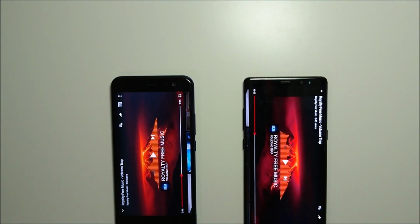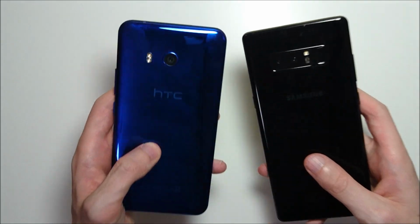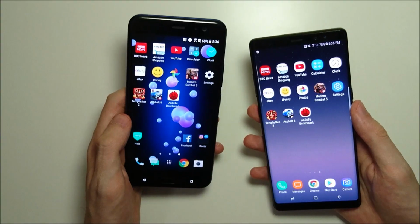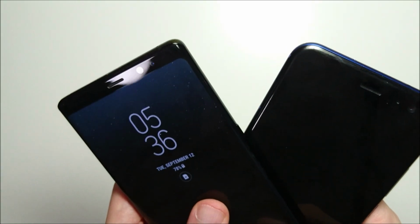Personally, guys, I think both of them sound great. Maybe HTC sounds a little bit clearer. Let me know in the comment section which one you prefer. Very, very competitive race. Great matchup. And before the final test, let's go over the specs of both phones. Now, 5.5 inch screen on HTC, 6.3 on the Galaxy, both Quad HD. Front-facing camera, I prefer the HTC.